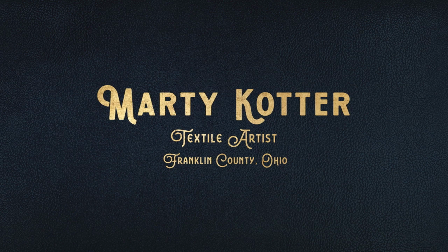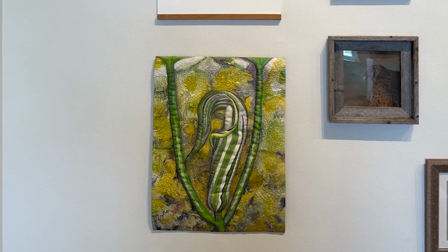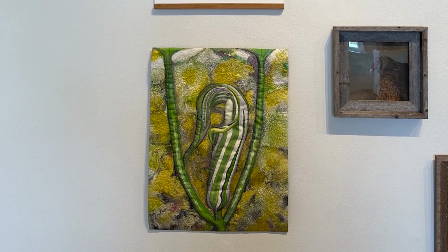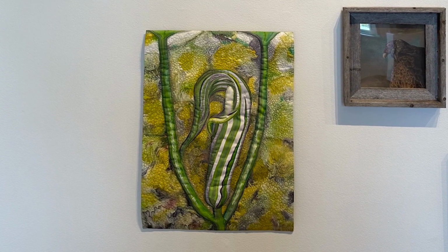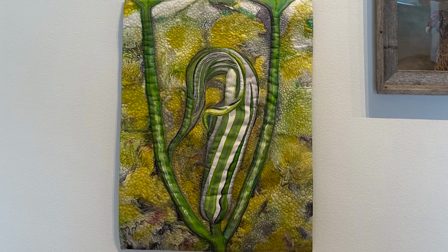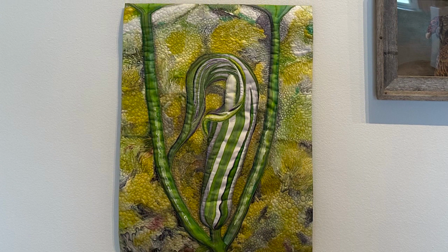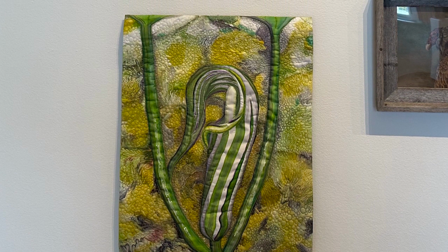Marty Cotter's work, we found her through the Ohio Arts Council website, Individual Excellence Awards winners. We were really excited to bring her work in. She does very specific species work, and she learns so much about the species that she studies in order to make these pieces. It's fabric art, it's a quilt, it's a really unique way to represent these species, and we were excited to include somebody who learns so much from their subjects.